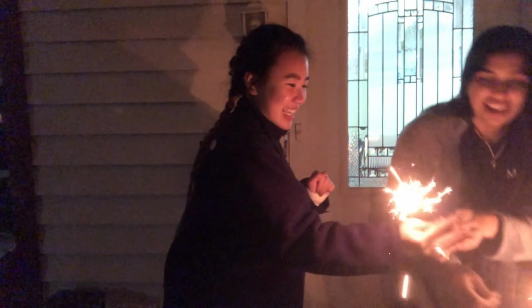We're gonna do sparklers. I've never done sparklers, so I'm very excited. Okay, I think we've kind of given up on the pictures, because I don't know how to do it and it came out very bad. So we are just gonna film a video and put some music behind it and make it look like a music video. Okay, hopefully this does not fall.